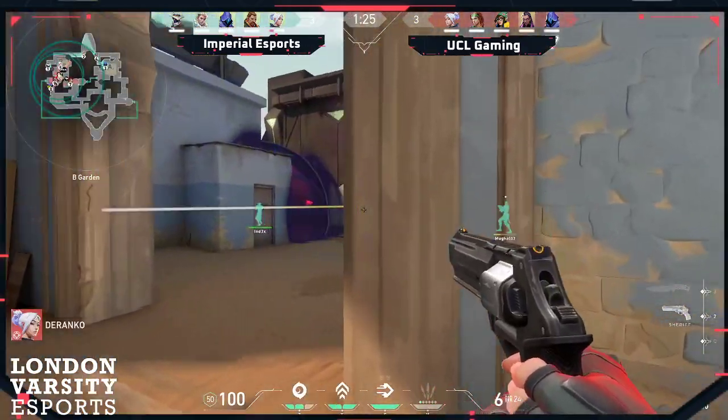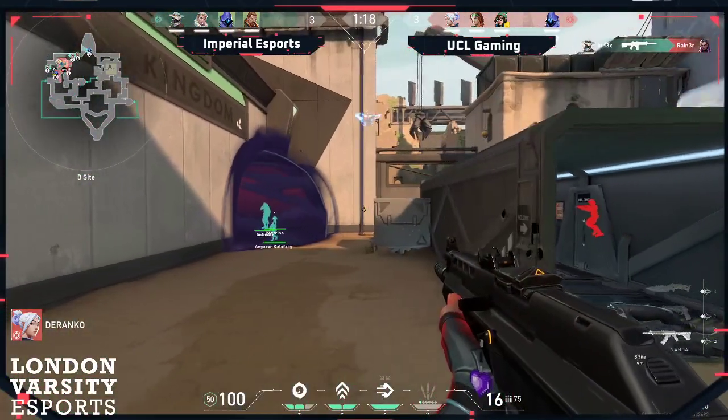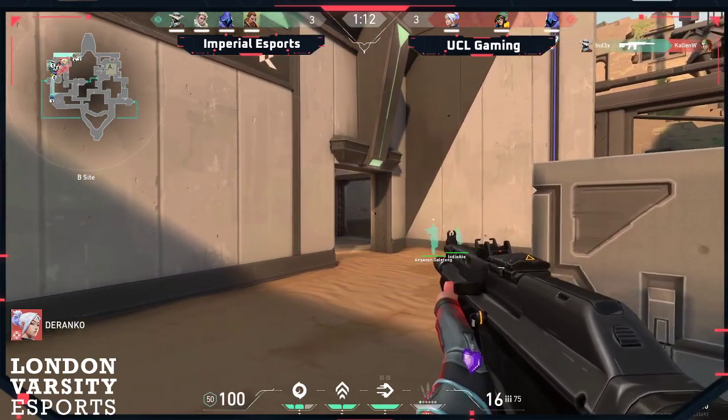We're seeing a change of plan, aggression over towards B this time. Mixing it up, not letting ICL get too comfortable. Mulholly takes down Mughal immediately with the sheriff. Look at these rotations, they're so quick. Imperial not giving UCL any time. They're so quick to do the full rotate. Index with a kill on Wasi.